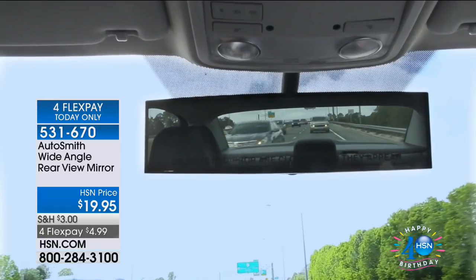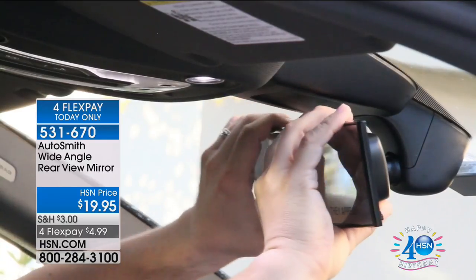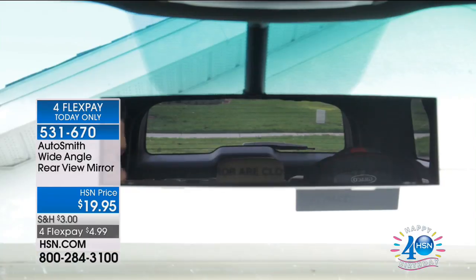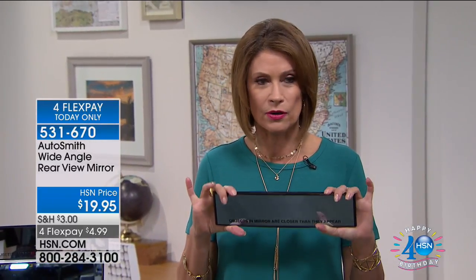This is going to supplement even that, okay? Because the blind spot mirrors will tell you when something's on the side, but it doesn't tell you when it's coming up. And now you're gonna be able to see it, even when they're coming up. It's a tremendous difference that this mirror makes, tremendous. Every single person who gets behind the wheel of a car needs this mirror. It's priced at $19.95. It is such a small price, such a small price.